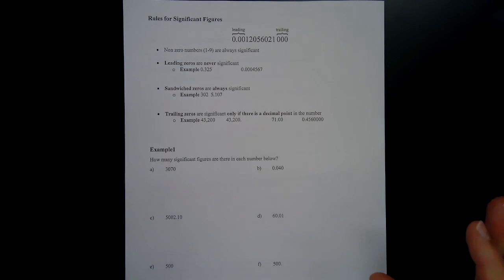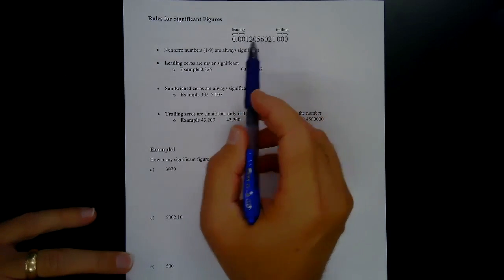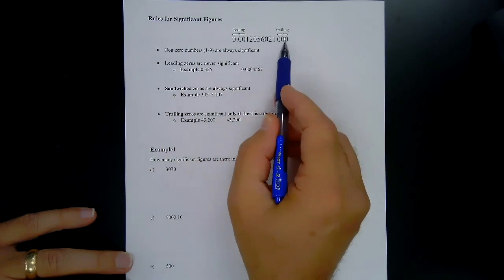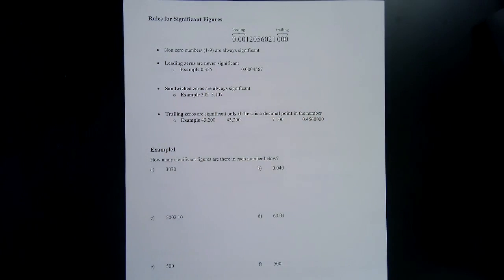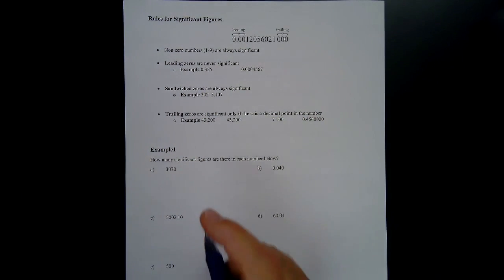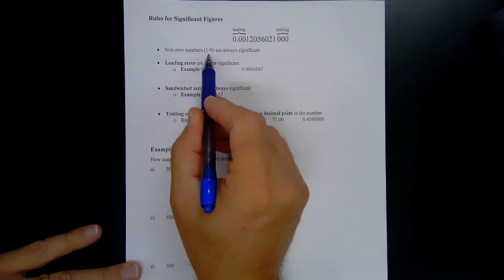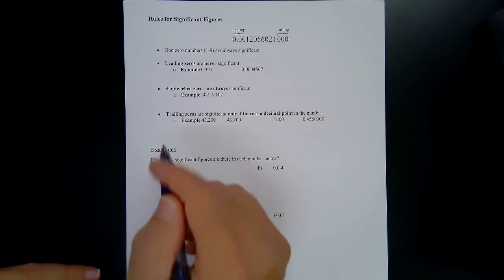Okay, so the rules for significant figures. Here's a decimal value right here. Okay, and these first zeros are called leading zeros, and these ending zeros are called trailing zeros. So if you start with zeros or you end with zeros, that's where we're gonna have to worry about some things, okay? So non-zero numbers, 1, 2, 3, 4, 5, 6, 7, 8, 9, they're always significant, okay? So those are always gonna be important, all right?